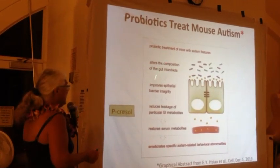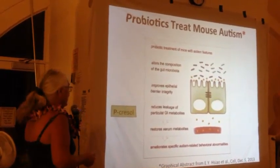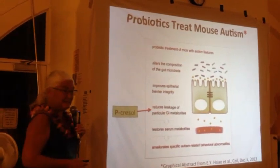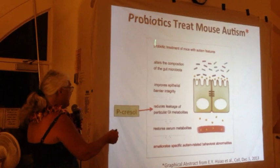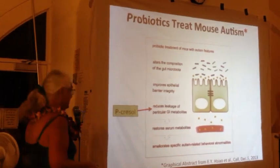So what's happening is that they have an overgrowth of bad bacteria. And those bad bacteria are producing these GI metabolites, in particular p-cresol. That's the thing that's overgrown in autism. It's associated with autism, and it's associated with these autistic mice. And giving them probiotics straightens things up for them. And so people are using probiotics a lot for autistic kids as well.